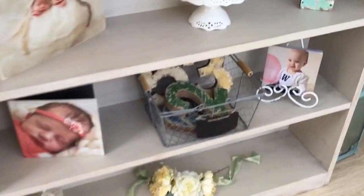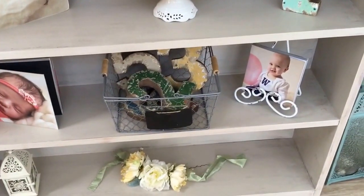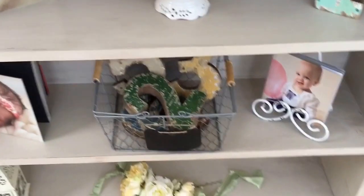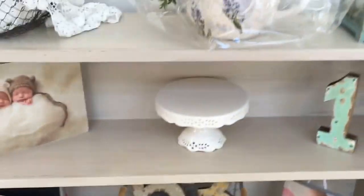Just wanted to take a minute to show you all of the fun props and wraps and outfits that I have in studio. So I'm gonna just kind of go around and show you what we got. We got numbers for birthdays and cake smashes, tons of cake plates.